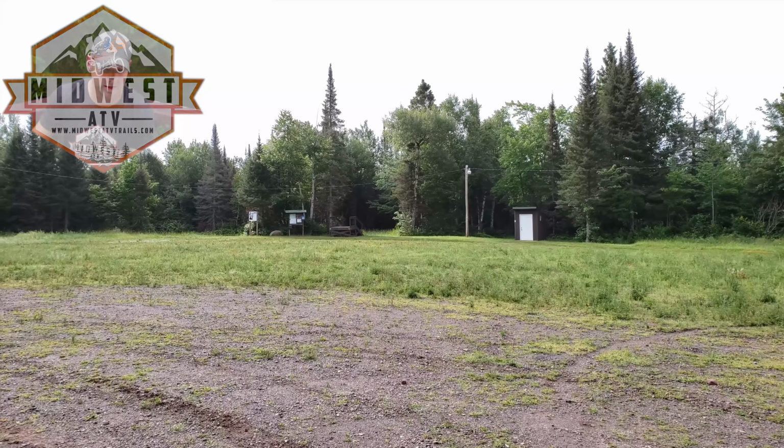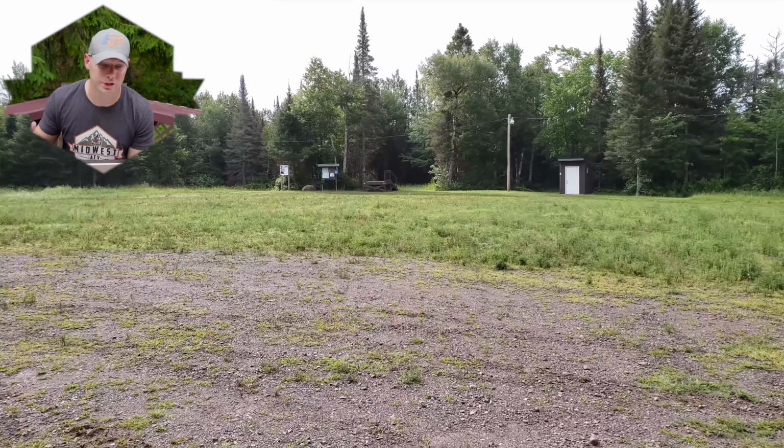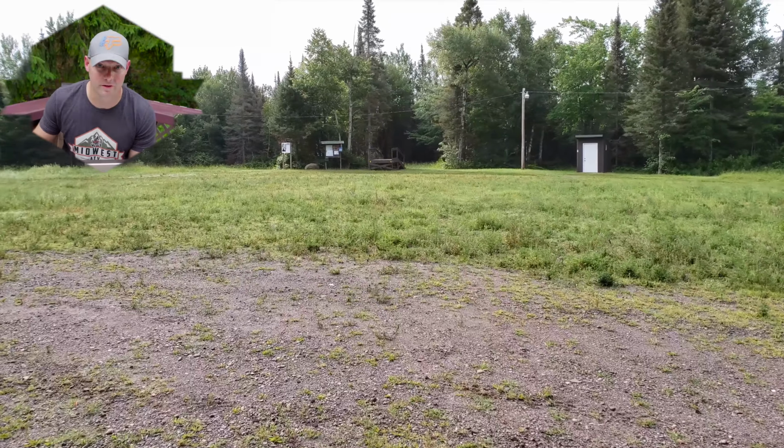And like I mentioned, we're going to talk about the Wild Country ATV Trail. We're just going to go ahead and jump right in at the trailhead. All right, so this right here is the main trailhead, and I've got to say, it's huge. It's probably the largest trailhead I've ever seen before.